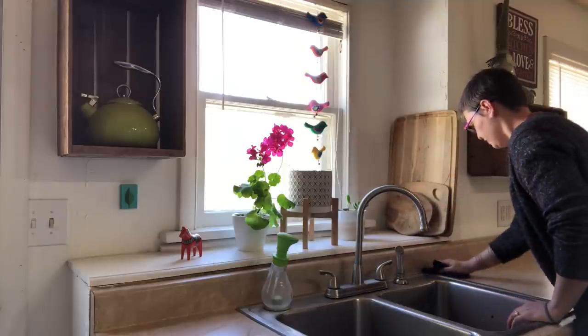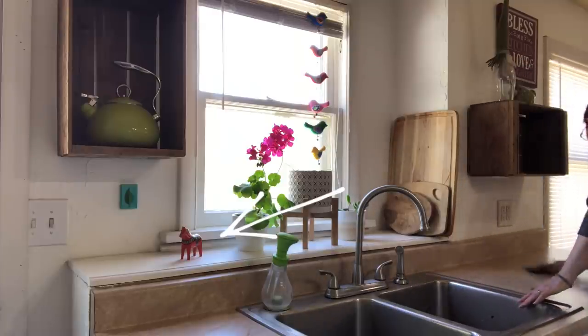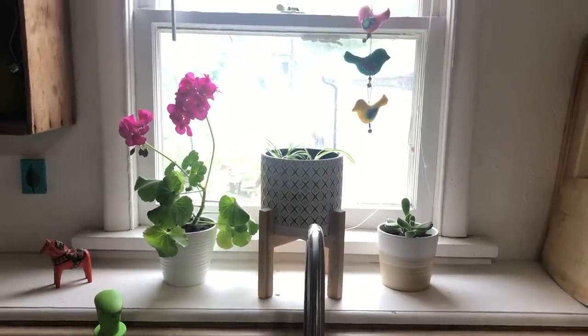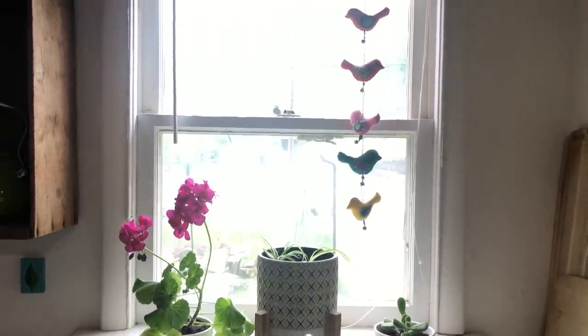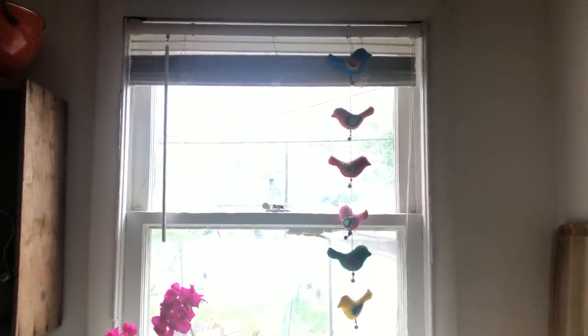I do have a Swedish heritage, so this is a Dala horse. And I grew up in Washington State in a small Swedish community called Vänersborg. I get asked about these birds frequently, and a friend found them for me at a craft bazaar. I just strung them together and hung them in the window because I love the whimsy of it.